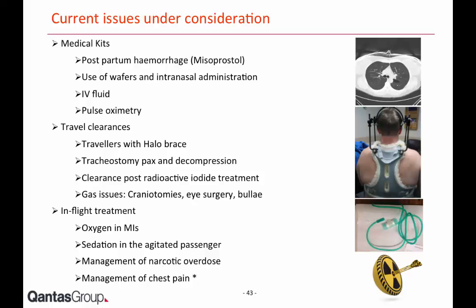And some interesting travel clearance issues, like people with halo braces: how early can they travel? You've got turbulence, heavy landings. And what else might be of interest or a challenge from a CASA perspective for someone with a halo brace? Can anyone think what it might be? Security screening? No, that is a potential, but it's manageable. Something else with onboard emergency equipment. Life jackets. Can't get the life jacket over their heads.